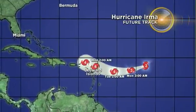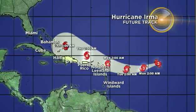Notice by Tuesday, becoming a Category 4 storm as it approaches the Leeward Islands. Because of that, I do believe we'll see watches and warnings issued shortly for those areas, likely getting north of Puerto Rico by Thursday early in the morning into Friday. You'll notice just off the coast there towards the Bahamas. So we'll be watching that very, very closely.